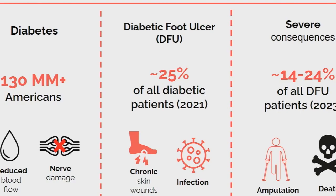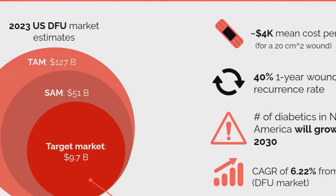And each of these people suffers complications that can essentially cause chronic skin wounds. Those are just wounds that don't go through the general, regular processes of healing. These wounds, if left untreated, can lead to very severe consequences such as amputation or death, and that affects 14 to 24% of all DFU patients. This has created a $9.7 billion problem and a massive burden on our healthcare systems.